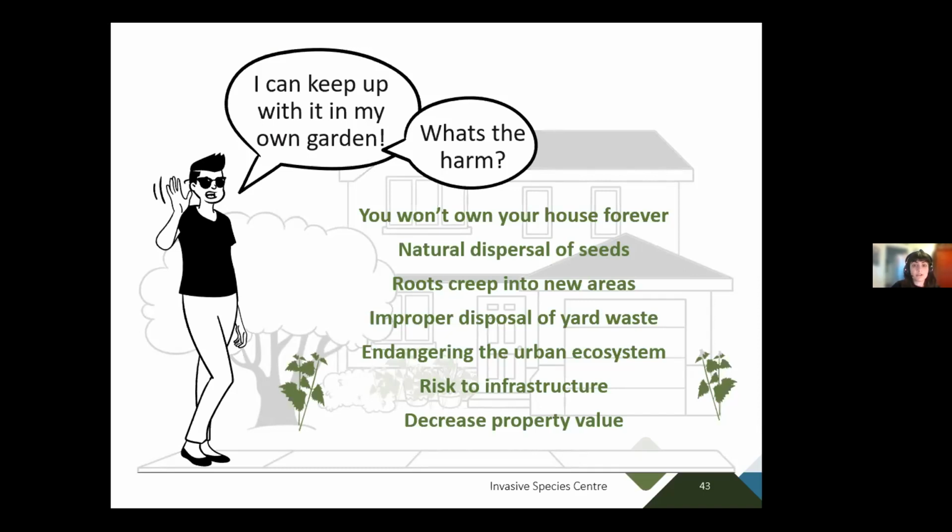There's also improper disposal of yard waste, or even just seeds get on your own hiking boots when you're working out in the garden, and then you get it into other places. It spreads that way. It's kind of bad even just for your own urban or suburban ecosystem. It can pose a risk to the infrastructure depending on what you're dealing with, and it can even decrease your property value as well.